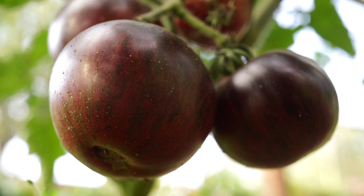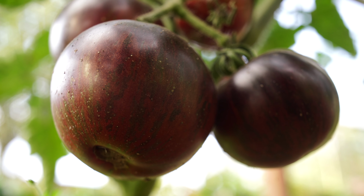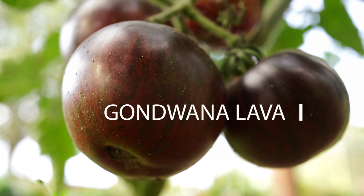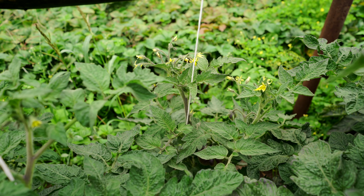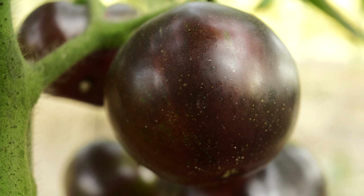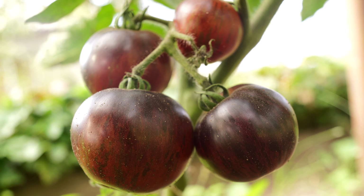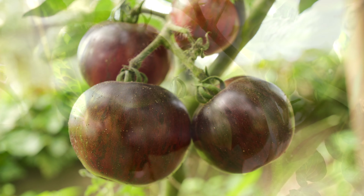And one more variety that I remember particularly, especially for its flavor and not only, is called Gondwana Lava. Plants are also strong with thick stems with a height of about 2 feet 4 inches or 70 centimeters, set fruits of dark purple color. There is a lot of anthocyanin, but at the same time there are also noticeable green touches.